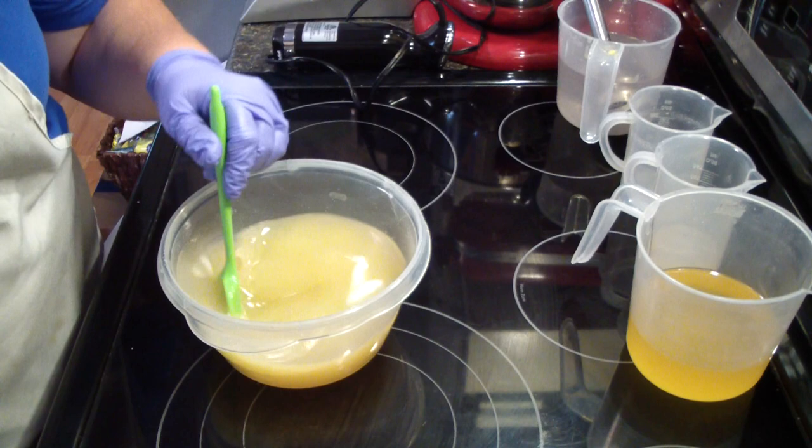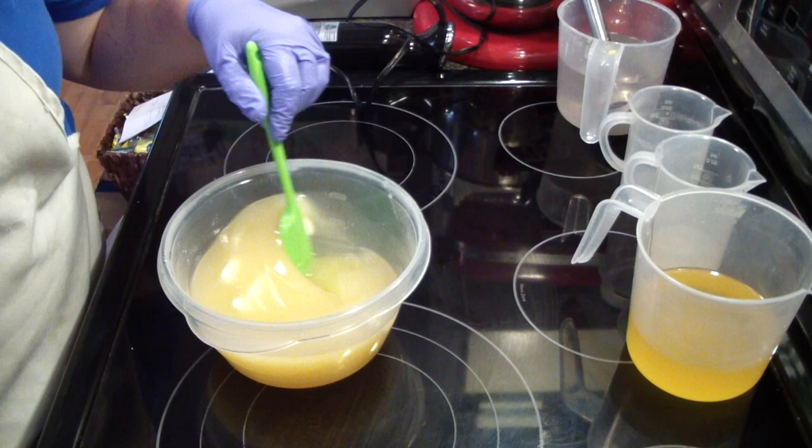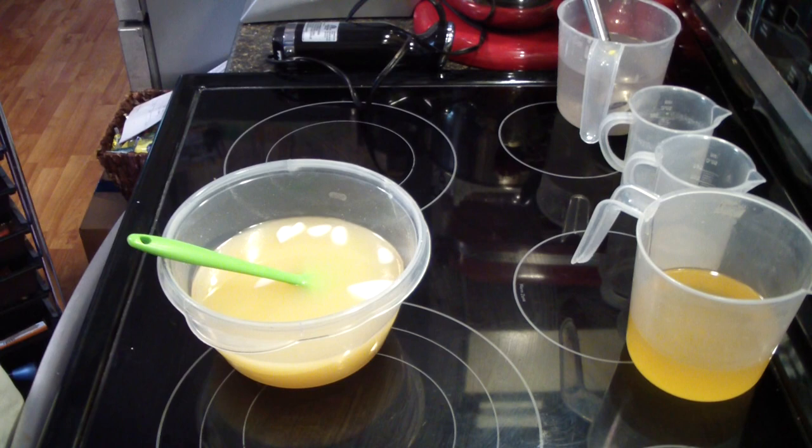So, let's see, Beach Cabana. Let me smell it. Very yummy. Very yummy. I've not decided 100% on design.